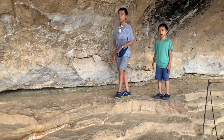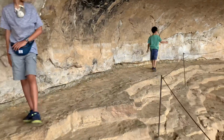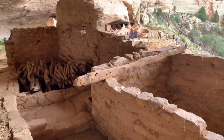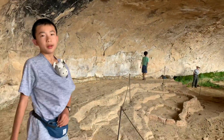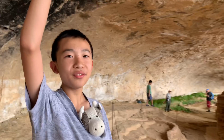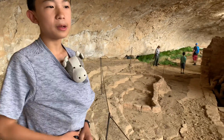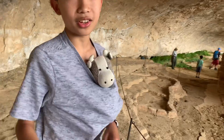Is this the last call? No, people want to go. Oh, that's so much. Oh, wait, hold on, I'm going to record. Okay. We went up the ladder. That was a pretty cool experience. And now we're completely covered if it were to rain. There's a pile of logs here. Maybe the Native Americans used that for fires, like cooking.